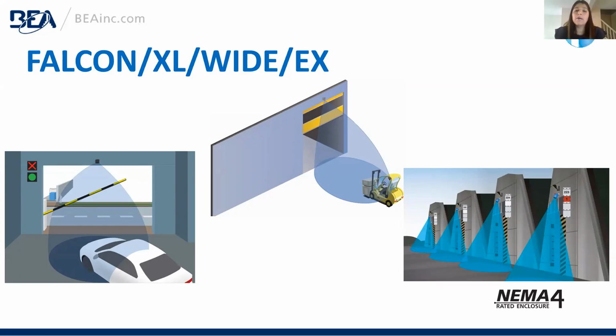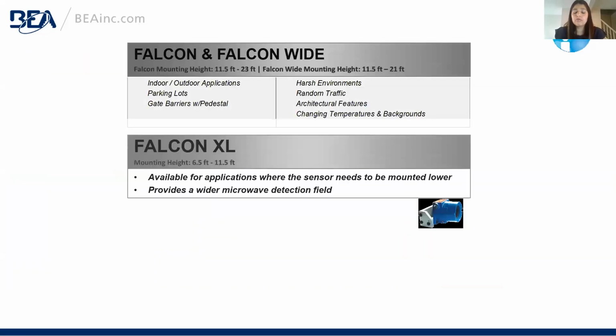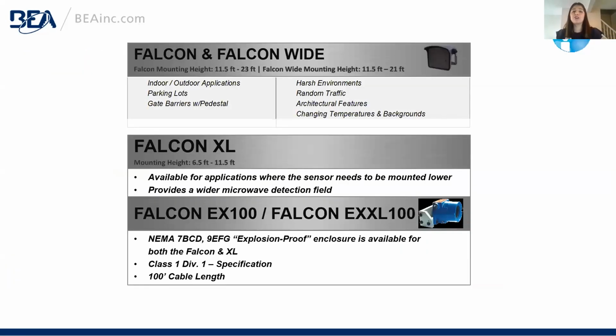So varieties, you've been seeing them used in many places, and it's one of the sensors that people know a lot from us. In terms of the flavors, we have some different kinds of FALCONs, and that depends on the kind of application you have. So we have the FALCON and the FALCON Wide.